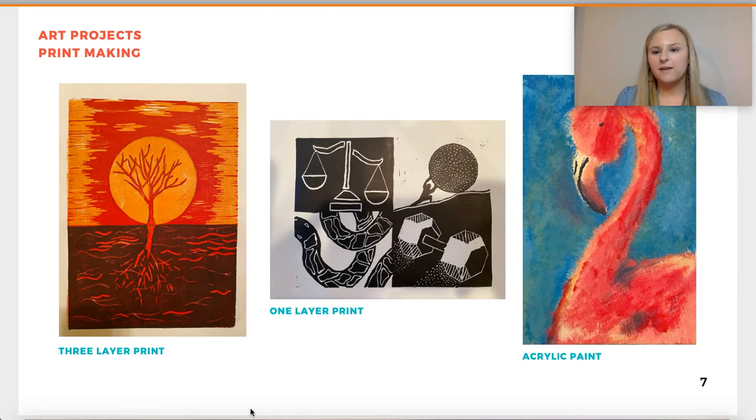Although I'm an interior design major, I have added on a studio art minor. I wanted to showcase some of that today. On the left-hand side, my first drawing is a 3-layer print. This was created by carving out a linoleum block. The first layer was painted orange and rolled out onto the paper. The second layer was carved, covered in red paint, and then applied on top of that first layer. I repeated that process again, carving out more linoleum and painting on the purple layer and applying that to the 2 previous layers to create the image you see here.